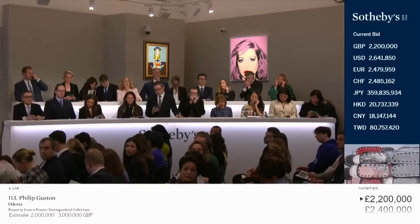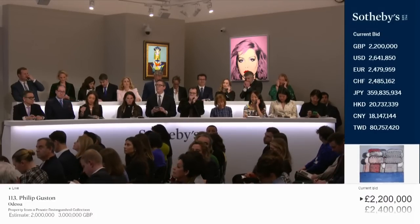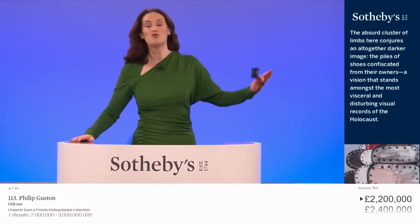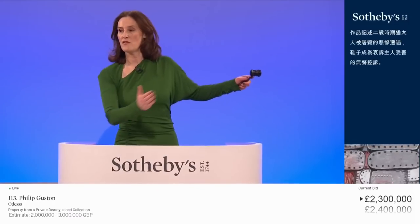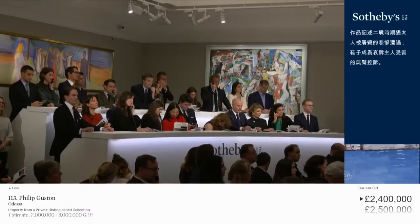At £2,200,000. Claudia Dweck, thank you very much. Sotheby's Milan, at £2,200,000, I have already. It's against you, Alex. And indeed, Guillaume, at £2,200,000. £2,300,000 with Hugo. At £2,300,000, try four. At £2,300,000, Hugo Coxford, 2,400,000. Thank you, Claudia. At £2,400,000.